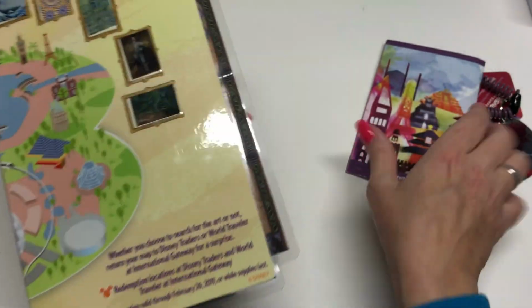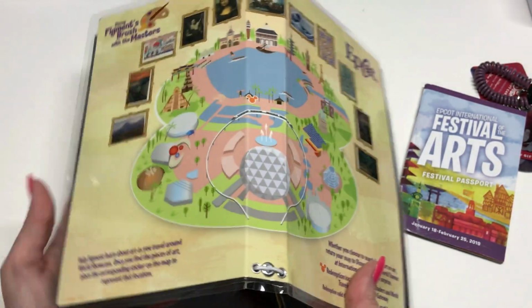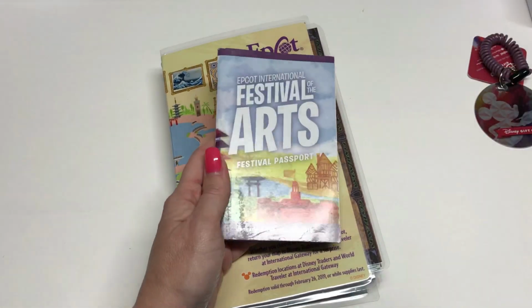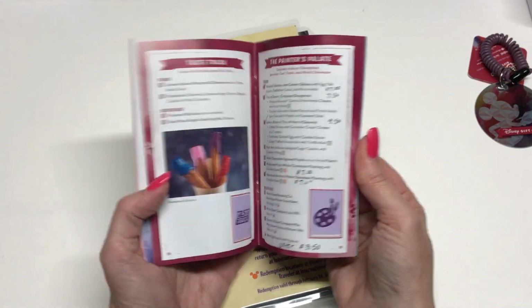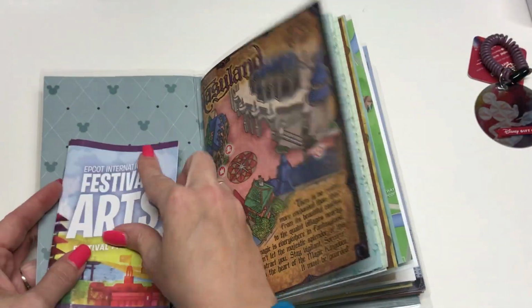Alright, I am so happy with how this turned out. So as you can see, this is the, oops, sorry, that fell out. This is the Epcot scavenger hunt, and I laminated it. I have a laminator. I use my laminator a lot. I love it. And this is the Festival of the Arts booklet that you get free. I took the time and filled it out and marked everything we ate and the cost, and that's just a little souvenir. This goes in the beginning in this pocket right here.